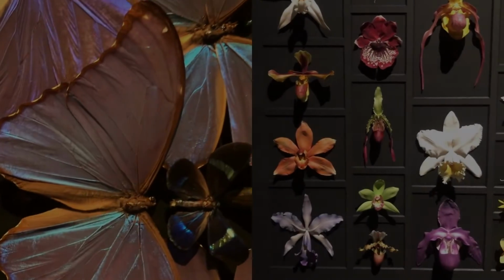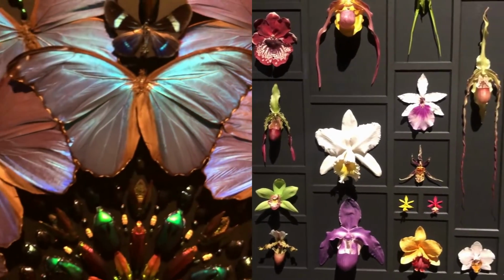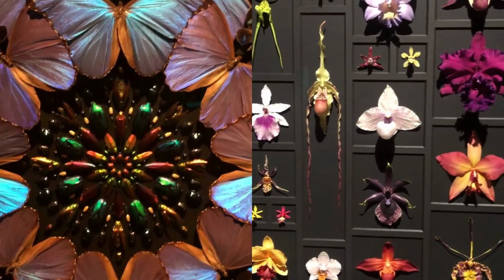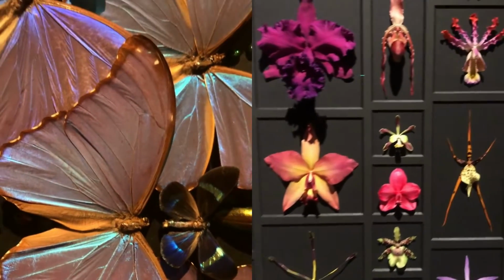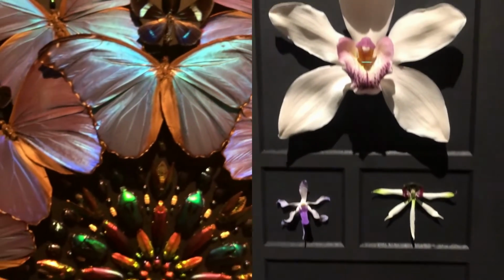So when you think of mosaics, you might think of stained glass windows or bits of rock placed together to create a picture. Imagine doing the same with smaller subjects, and that's what he does.